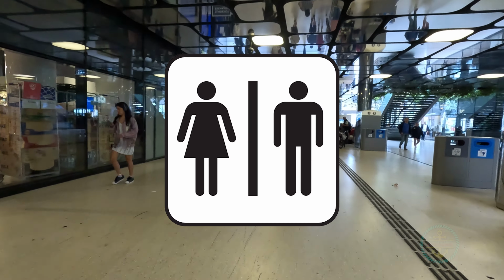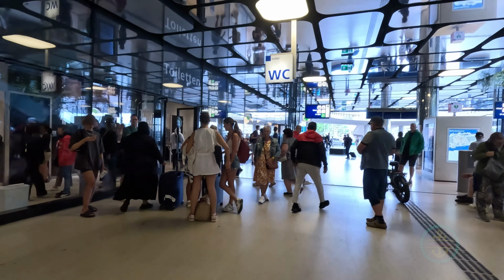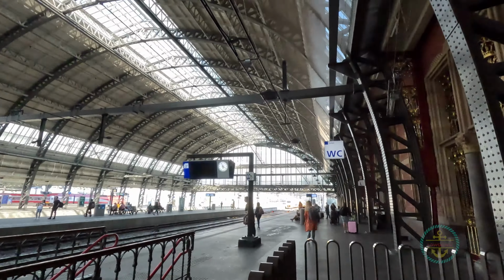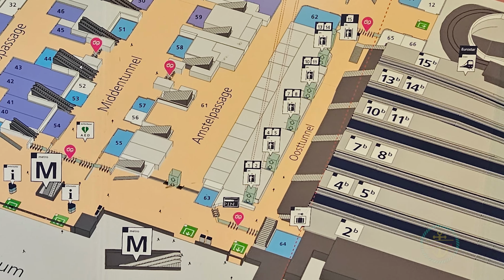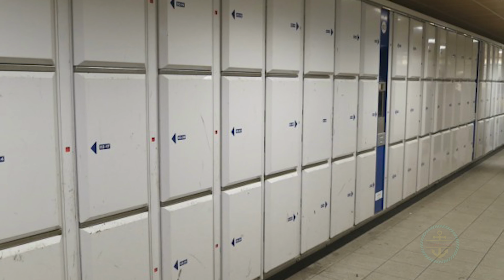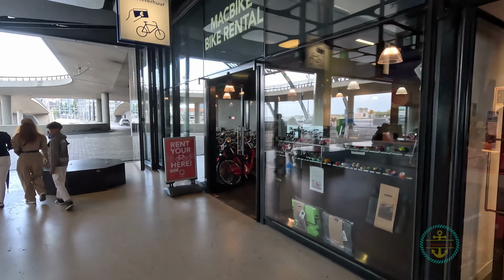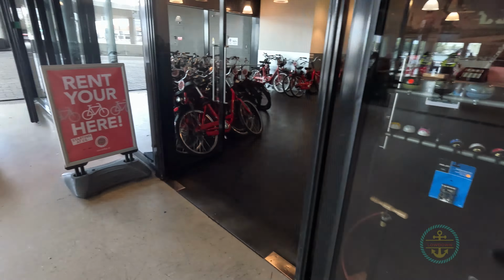Now the bathrooms. Here we found it a little tricky. The north end has one large facility all the way at the west end near the pharmacy. There's a fee for use, and there's often a long line. Why? Because the other public toilet is on the south side, but inside a ticketed area. Second floor, track area 2B. There's luggage storage on the south side, east end, just before the ticketed gate exits. And of course you can rent a bike here as well. The north side has the biggest one, Mac bikes, all the way east.